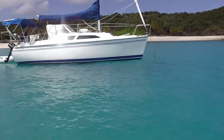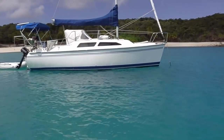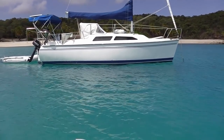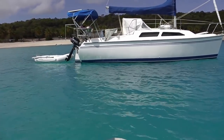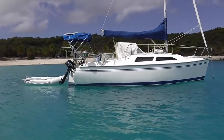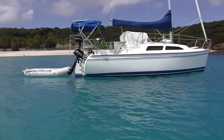Here's a nice boat, a Catalina 250. Got out to here, running a 4-stroke Mercury there, and the old reliable Tohatsu, and the lightest dinghy you can buy, I reckon, which goes on davits on the back.